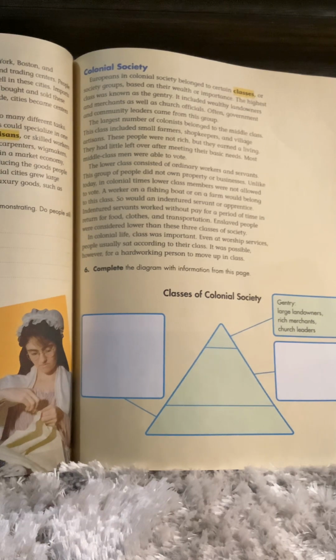Enslaved people were considered lower than these three classes of society. In colonial life, class was important. Even at worship services, people usually sat according to their class. It was possible, however, for a hard-working person to move up in class.